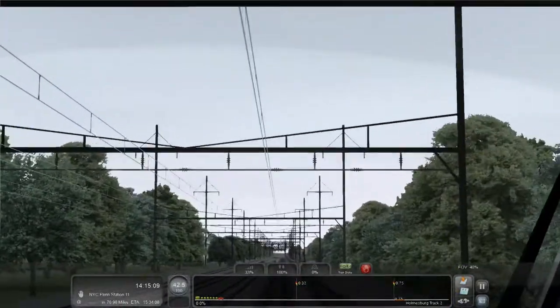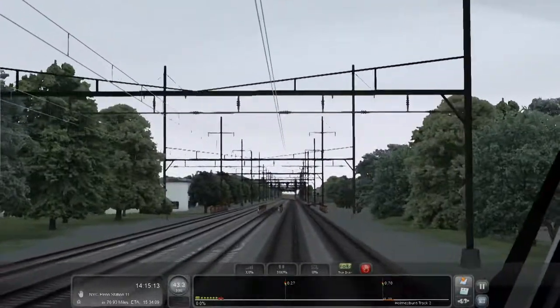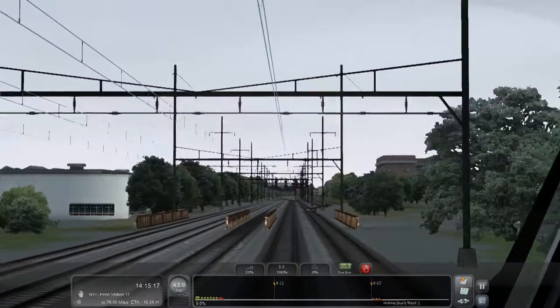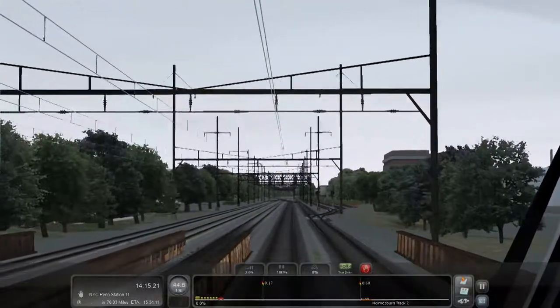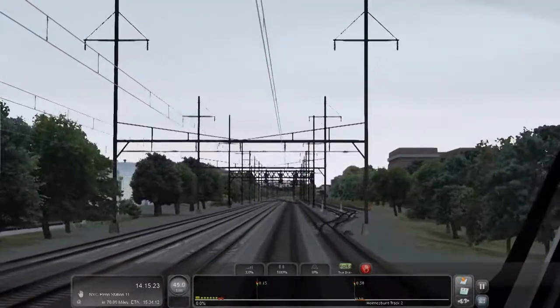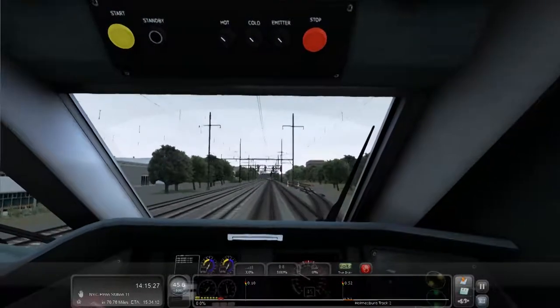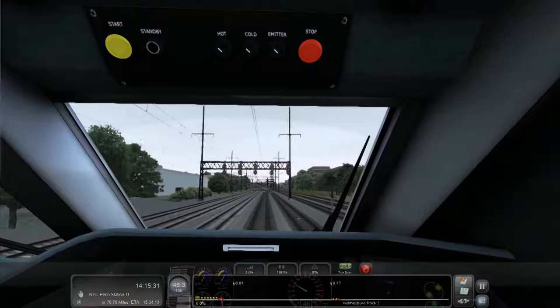Can we see the next signal? I can see the signal, but I can't see what it says. You can see how bumpy this track is, though. Like, look at the camera. Whoa, look at that. And then it just loads in the next part of the scenery. I had to play around in some of my settings. I made it a little bit brighter. I was hoping that they would make it look a bit better. And on my side, it looks pretty good, I gotta be fair.